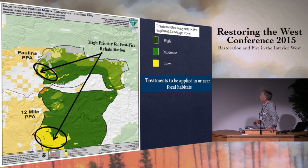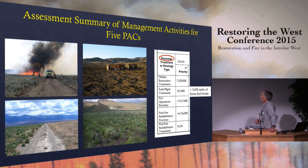So that's pretty much how the process was set up to work. Kind of the next step: how many acres? This scares people away. When this all got aggregated and sent up to our Washington office, I think there were a few heart attacks.